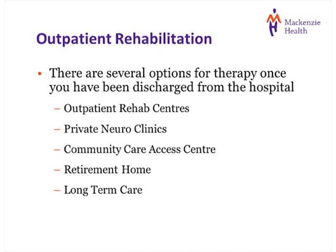Your stroke recovery doesn't end upon your discharge from hospital. OHIP-covered outpatient therapy is currently offered at St. John's Rehab, located at Bayview and Cummer, and the Toronto Rehab Institute, located at Bayview and Eglinton. If you are eligible, the team will work with you to apply to these centers prior to discharge.